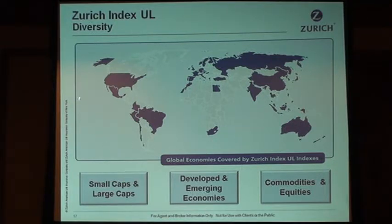Those are the countries we cover. We cover small caps and large caps, developed and emerging economies, and we're very interested that we have this commodity equity. And for those of you that do know, and I am not an expert by a million years, I learned one thing, which is when equities go up, commodities go down. When commodities go up, equities go down. I don't think that's exactly true.